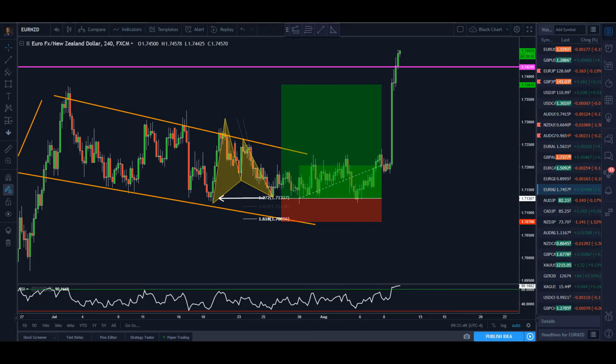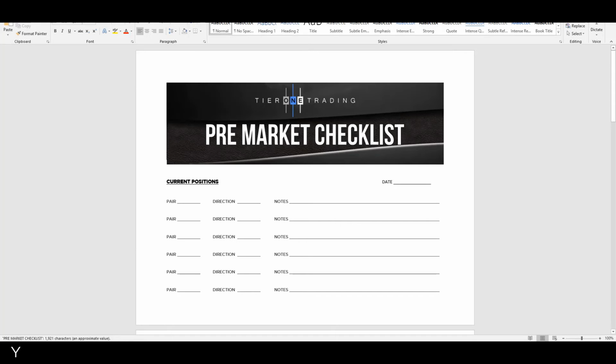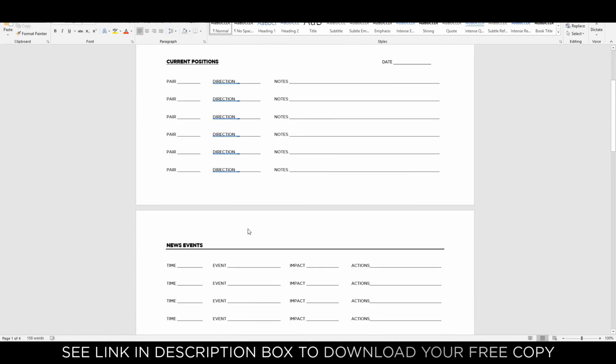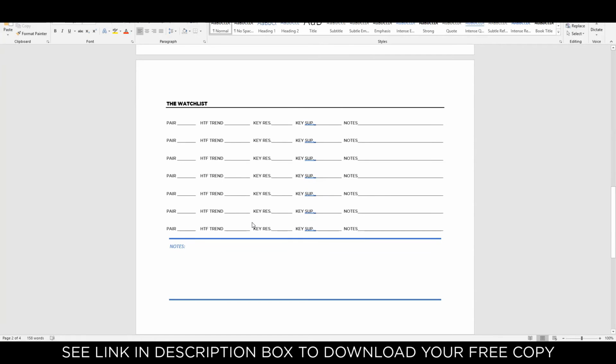And this is why it's so important to be organized, right? We gave you this in the course. I'm going to load up the Word version of it. Pre-market checklist, right? Make the habit. Do this every day. Print this out, put it on your tablet. Write down exactly what's in your watch list. If you make the habit of writing it down each and every day, you're not going to forget about it. Even if you have nothing on the radar, you got to go through the process each and every day.